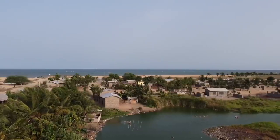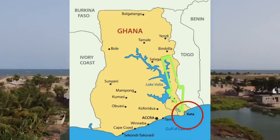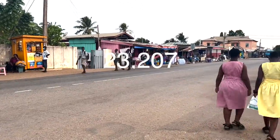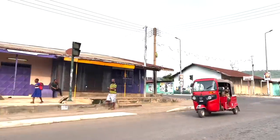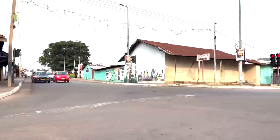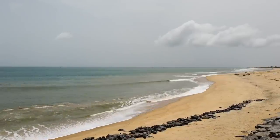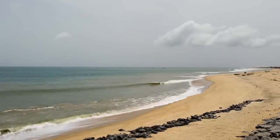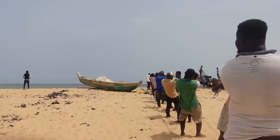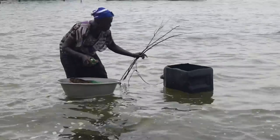Keta is a coastal town located within the Volta region. With a population of 23,207, Keta is considered to be one of the settlements with the highest population. Keta has some of the most beautiful beaches you can find, which makes sense because it's located along the coast. Most of the people out here are fishermen, and there are a few farmers in between as well.